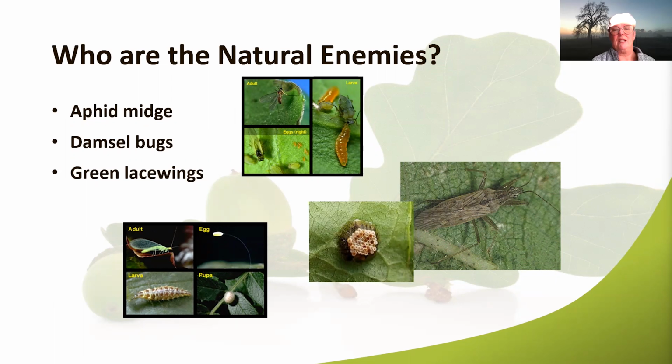So these natural enemies include some you might recognize, and hopefully with seeing these, you'll have a better appreciation for them in your own gardens. The aphid midge, I want to get my cursor back on this screen. These are the aphid midges. They almost look like mosquitoes, but they're not. And their larvae are particularly voracious in terms of eating aphids and other organisms. Damsel bugs, you'll see these clusters of eggs on the bottom sides of leaves. Damsel bugs also prey on a lot of different pests. And then the green lacewings as well.